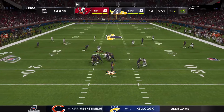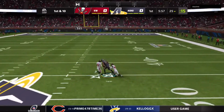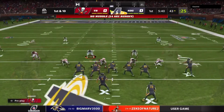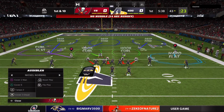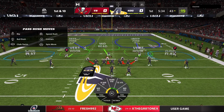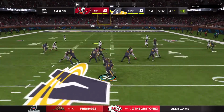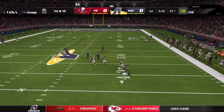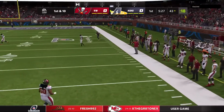On play action, Allen completes it to Evan Ingram. And they're going to have this across midfield and inside the 45. Give them 32 on the play. On play action, Allen. Flushed out right. And he'll just get rid of it.